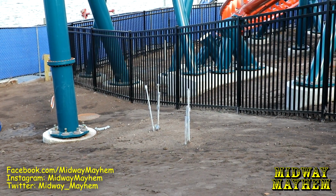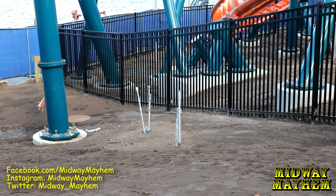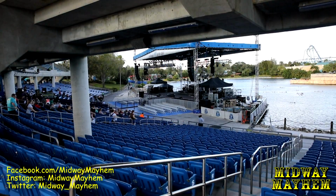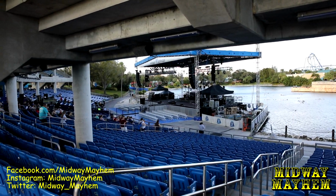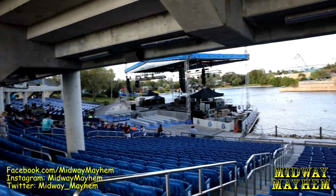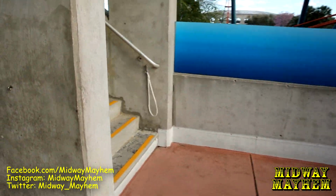And if I were a betting man, I would say there's probably going to be some lights right here where those pipes are sticking out of the ground, the top hat. And here we can see Bayside Stadium with the stage set up for all the headliners for the Seven Seas Food Festival. And then right over here, we get a chance to get more awesome views of Icebreaker.